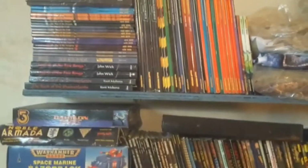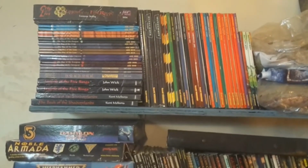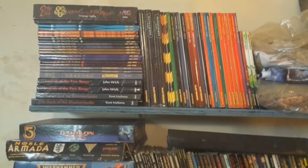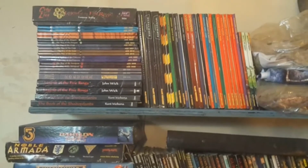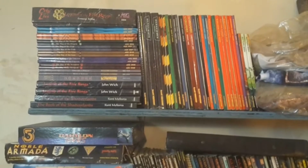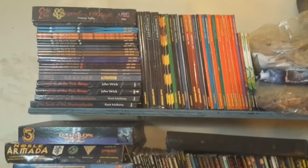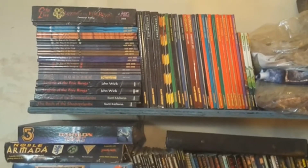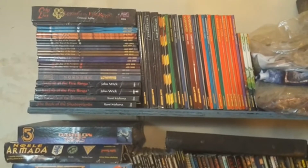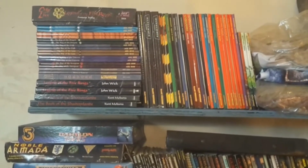Up here I've got a shed load, Legend of the Five Rings. It's like 2 copies of every single book. Don't ask me. The box set for the setting. I got some 40K. That's like half of it. I think that's 3rd edition 40K. That was my favorite. And some of the Army books.